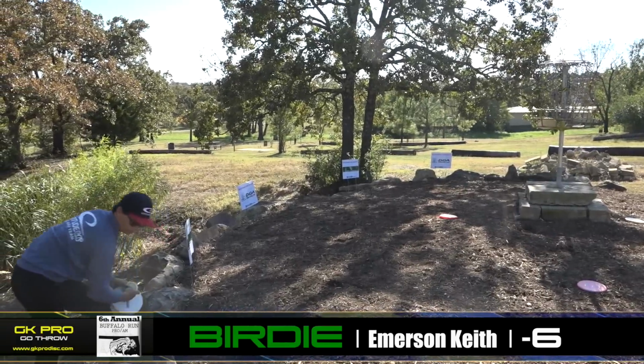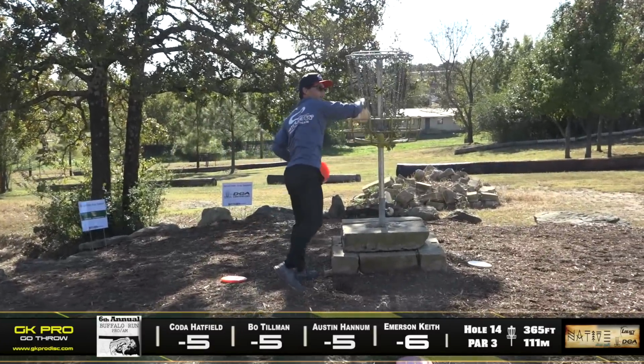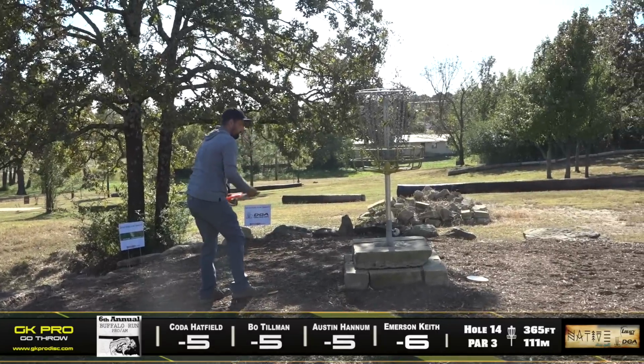Yeah. And then a fantastic birdie for Emerson. That's awesome. Taking the lone bird on the card, moving to 6 under par, and taking the lead.